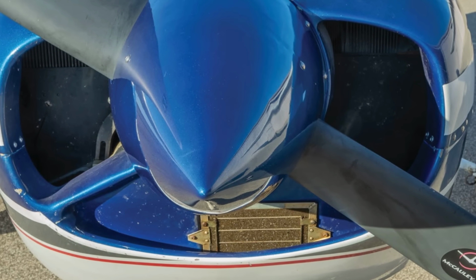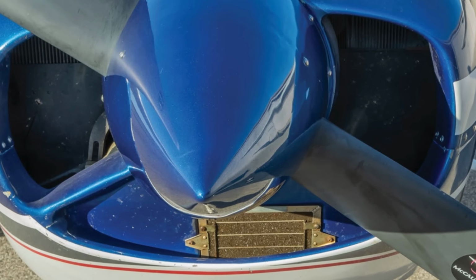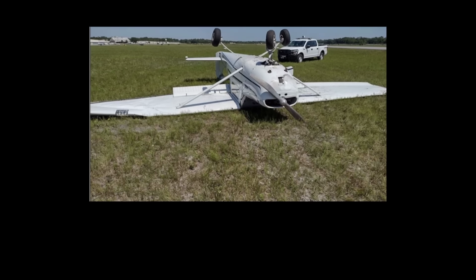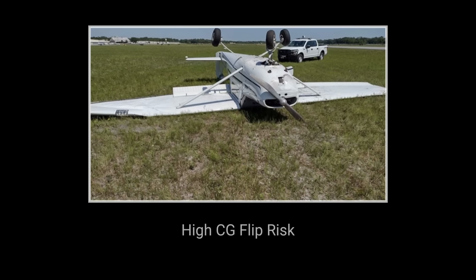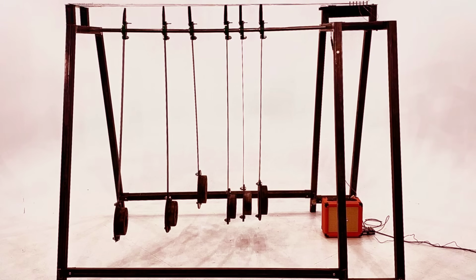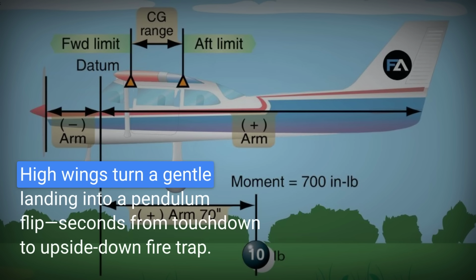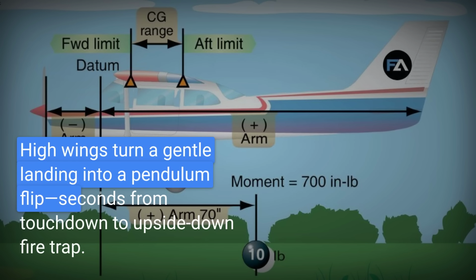But the mass perched above, the engine, the fuel, the wing, wants to keep moving. The fuselage starts to rotate around the stuck gear, like a pendulum swinging from its pivot point. The mechanics are simple. Torque equals weight times the horizontal distance from the pivot.